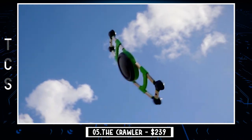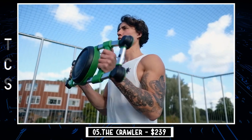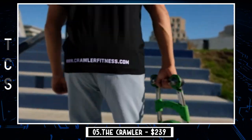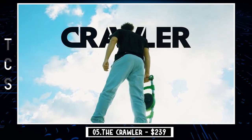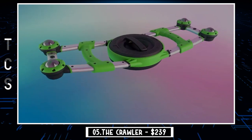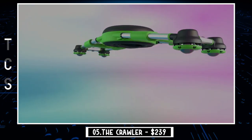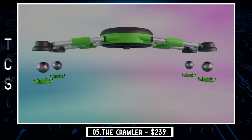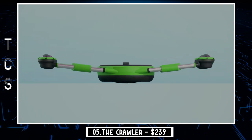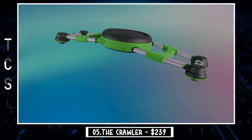This is the Crawler, the newest innovation in fitness technology. There are 500 exercises possible with just one device. Join us and let's take a step into the future of fitness. This is the Crawler. Is she a beauty? There are 3 key features. The interchangeable weight that can be built up from 5 to 15 kilograms. The advanced rolling system. Rotations are possible in all directions. And the stability ball with an upstanding edge for maximum safety.